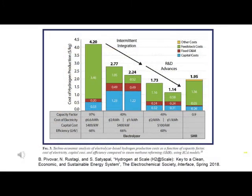This slide is Figure 3 from the publication Hydrogen at Scale, Key to a Clean, Economic, and Sustainable Energy System from the Electrochemical Society Journal Interface. Sunita Satyapal is the director of the U.S. Department of Energy's Hydrogen and Fuel Cells Technology Office. Neha Rastogi is a program manager in the office. Brian Pivovar is a staff member at the National Renewable Energy Laboratory and manager of DOE's Hydrogen at Scale program.